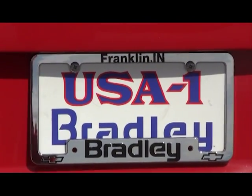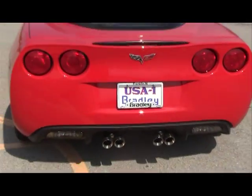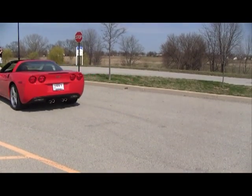I mean, and I love this car. I can't stress that enough, how much I love this car. It's the kind of car that you just want. It's just so fabulously awesome.